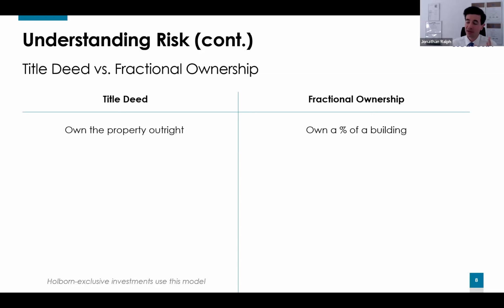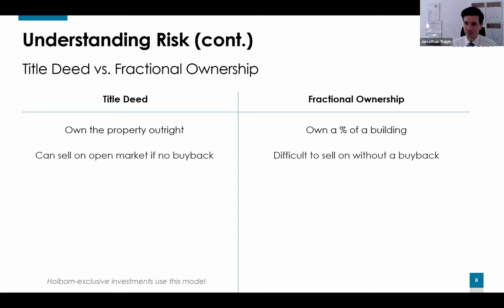What are the differences here? What does that actually mean? Well, if there is no buyback involved, then a title deed is far easier to sell on the open market. Excuse me, struggling a little bit with a sore throat and a cough. You are far more likely to find a buyer for an apartment than you are for a share of a building. Now, this may seem quite obvious, but there are other differences between these two models which make these differences even clearer.